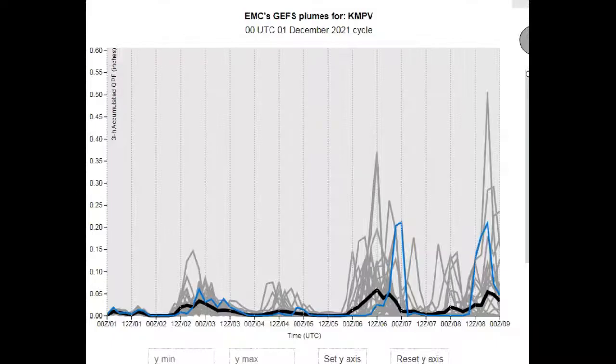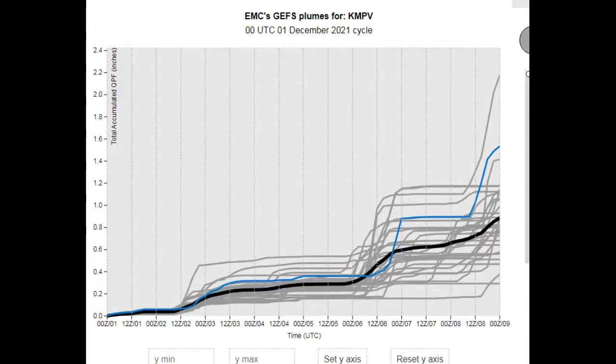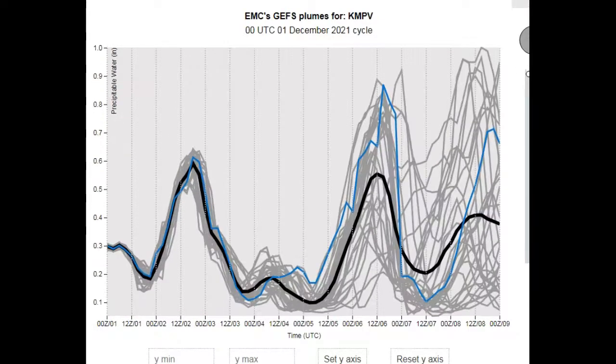We're going to do this a little bit high speed here. So this is the GFS ensemble, and this is 3-hourly QPF. You can see just a lot of chatter, a lot of noise in the system here. Now, total QPF looks like this. It's relatively minor. As you can see, we're under an inch of precipitation. Precipitable water metrics look like this. Kind of up and down, but below an inch.